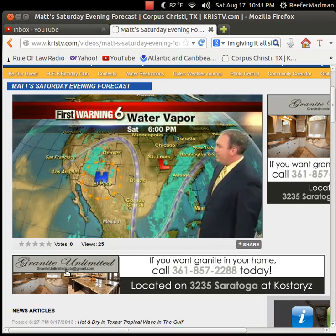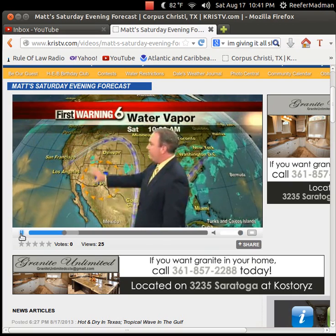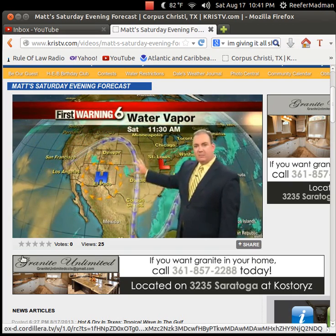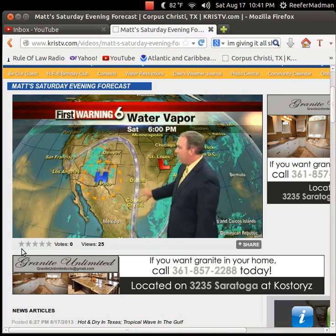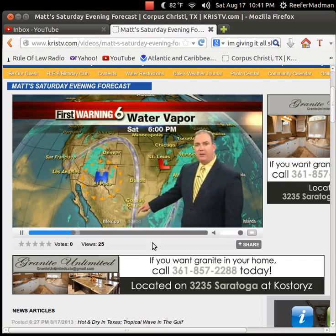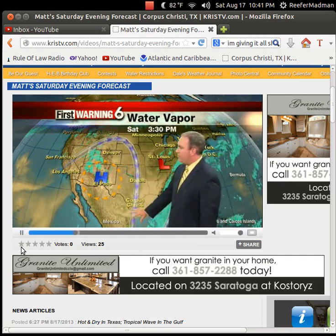Look at this jet stream. You can see that here on the water vapor imagery. There's the upper level dry high pressure, and it's grabbing that dry air from the central U.S. and pushing it right down into Texas. Notice that brown shadings come all the way down to South Texas, and a lot of the western part of the Gulf of Mexico has got this pocket of dry air in it.